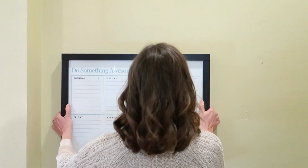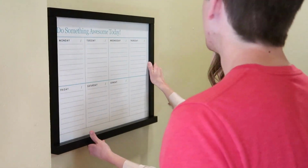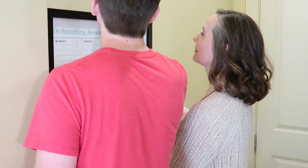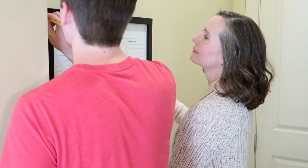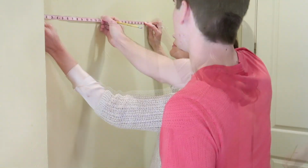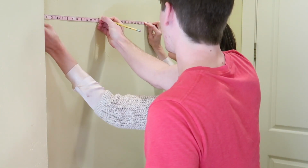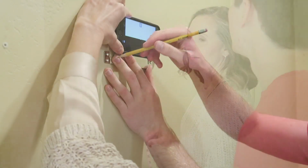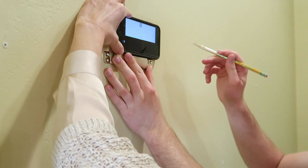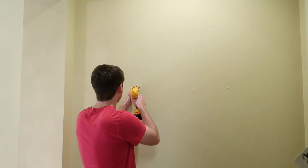This wall organization center has a very straightforward system for mounting it on the wall, so this could definitely be done by one person. But when Kyle volunteered to help me, of course I wasn't going to turn down spending a little time with him. I'm looking forward to brightening up this space with something that is going to be pleasant aesthetically to look at, but also very functional for our family.